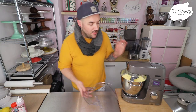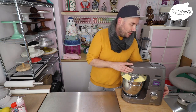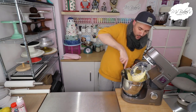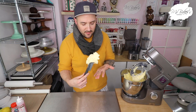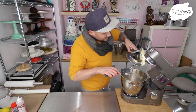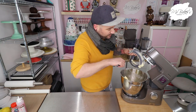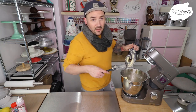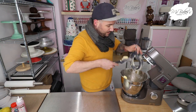Okay, if you notice there I hit the pause button rather than actually turning the speed down to off, which is why it stopped so quickly. Love that. So what we're looking for is that butter and sugar mixture to have gone really nice and light and fluffy, which it's looking like it's doing. And then the next thing is going to be to add the eggs. So what I'm going to do is let this run for a little bit longer while I crack all the eggs into a bowl, and then we can start adding them to the mix a little at a time.